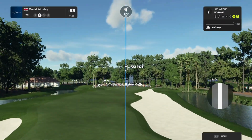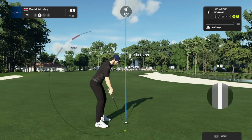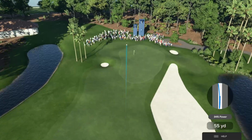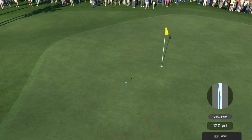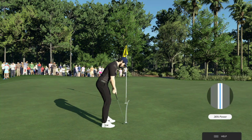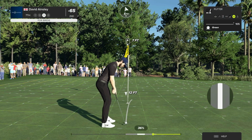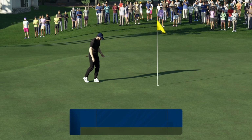Nicely done. Playing this shot from around 120 yards. He's 2 shots back. This one looks to be heading towards the green. Great shot into the 7th and a chance for birdie. All these are good putts to make. Good for momentum, right on 7 feet. He's staring down a birdie putt here. Yeah, good putt. Well holed.